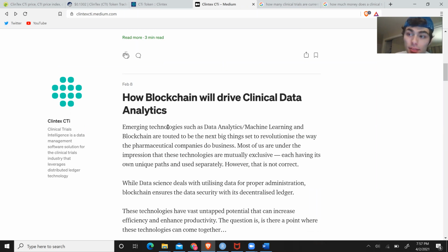So this is why I like this project. It's a real life use case of blockchain and technology that could be used in the real world with tokenomics that could boost the price nicely. The token has a use case and the project has a real life use case.